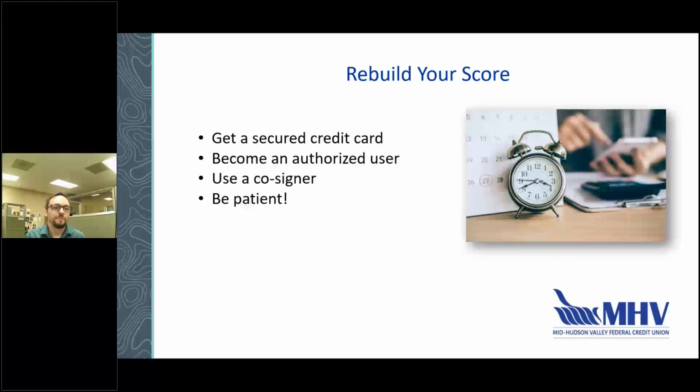So to rebuild your score, I get asked this question a lot. A lot of people who maybe had some hiccups with their credit or went through a bankruptcy or went through something in their life and their credit score kind of suffered for that. Some of the best ways to rebuild your score from the ground up, if it is on the low side, is you can get a secured credit card. This is a fantastic way to start building your credit. Generally, if your score is low or you just don't have any credit yet, maybe you're a new borrower, it's very hard to get approved for a credit card, but a secured credit card is an option that's usually available to everybody. It's not something that we require strict guidelines on. It's usually a guaranteed approval.